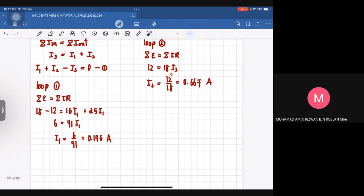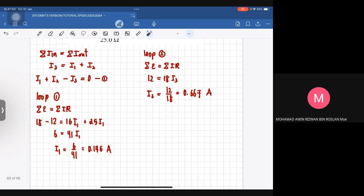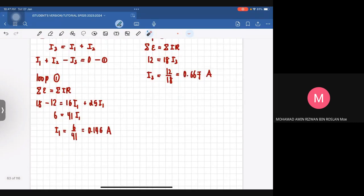Tapi yang ni boleh simplify tau. Ini 2, ini 3. Tapi bolehlah leave it as fraction. Tidak masalah. Okay, so from here, we have to find for I2.